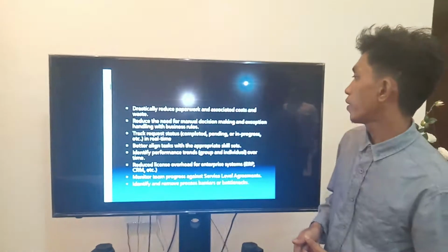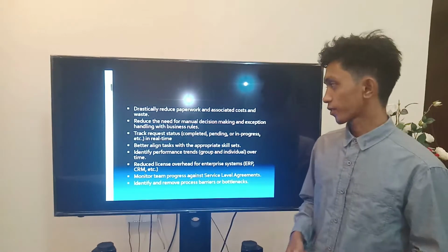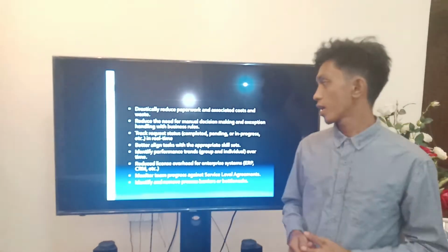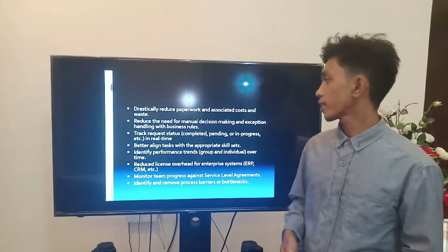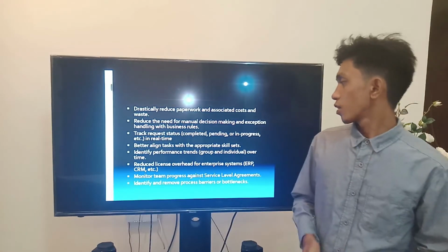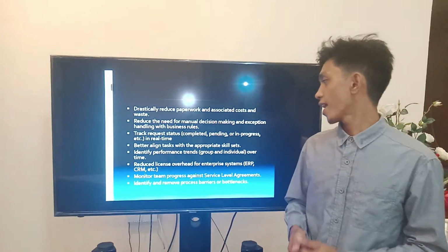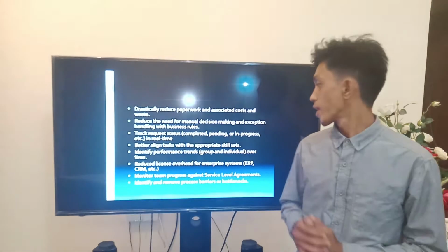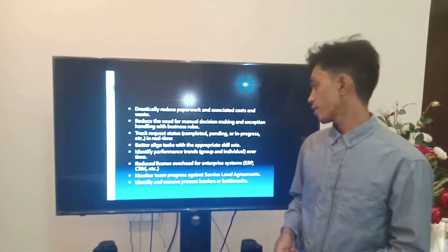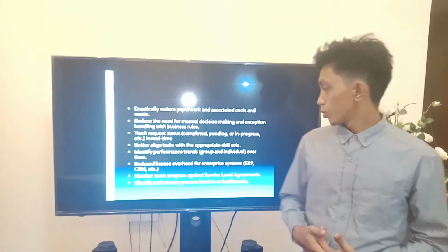Reduce the need for manual decision making and exception handling with business rules. Track request status, completed, pending, or in progress, etc., in real time. Better align tasks with the appropriate skill sets. Identify performance trends, group and individual, or over time. Reduce license overhead for enterprise systems, ERP, CRM, etc. Monitor team progress against service level agreements. Identify and remove process barriers or bottlenecks.